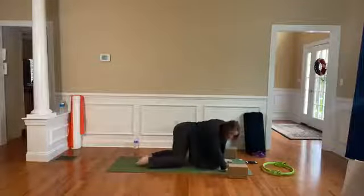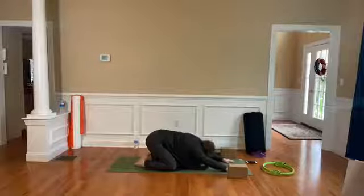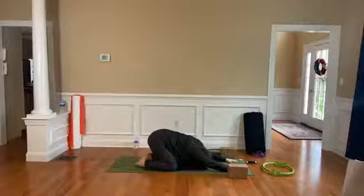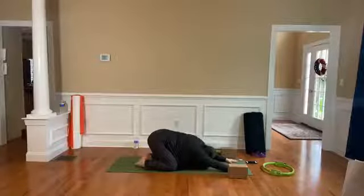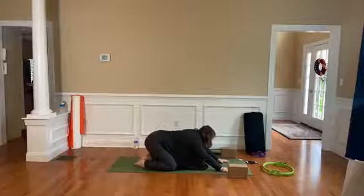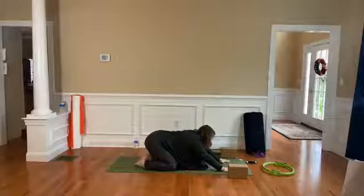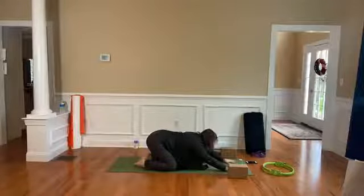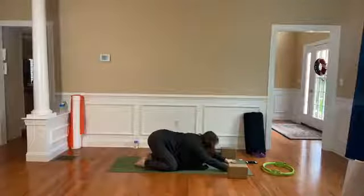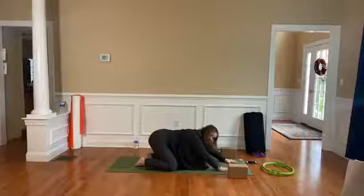And then letting those hips come back toward those heels, bringing those big toe mounds together. Now, traditional child's pose, your thighs are parallelish to each other. For some people, that's not comfortable. So feel free to bring the knees a little wider and come into more of a fallen leaf, if that feels like it's more appropriate for you.